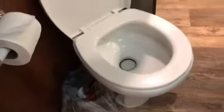And then of course, I installed a little towel hook here, but we have a towel rack. We have your regular camper toilet here. But it does have a full-size shower to it. It's not a small shower.